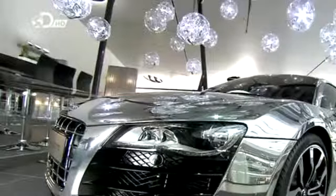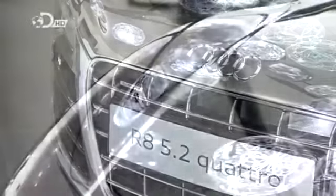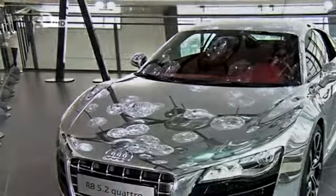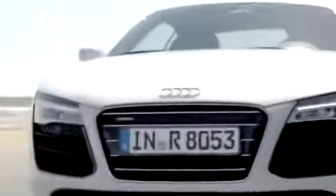The R8 uses a lightweight aluminium chassis and body. Fitted with a V10 engine, it accelerates from 0 to 100 kilometers an hour in 3.9 seconds. Up to 2013, Audi have won 12 out of the last 14 Le Mans 24-hour races, and it's that race history that's behind the R8.